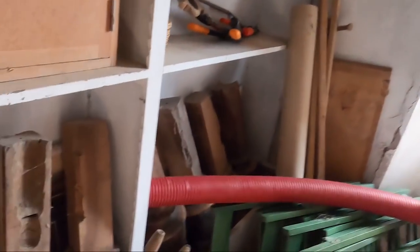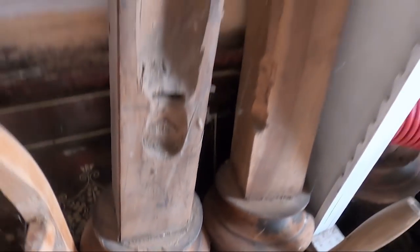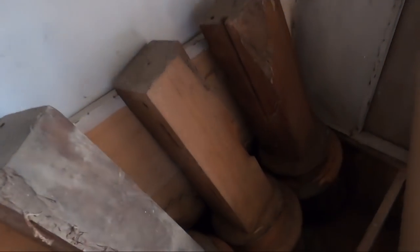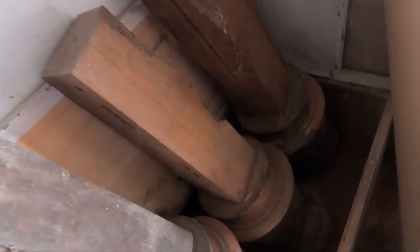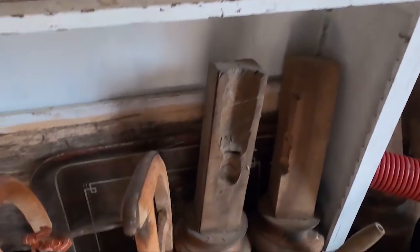That I showed Stephanie. Oh, wow, look at that. So these are the legs with cast iron, with the copper feet. I find it really interesting. Yeah. A little sledge.